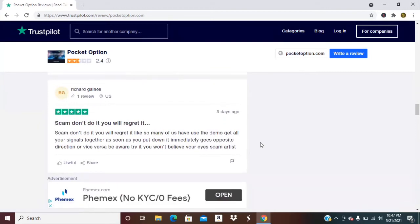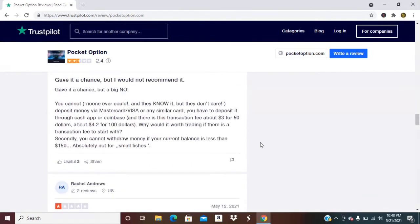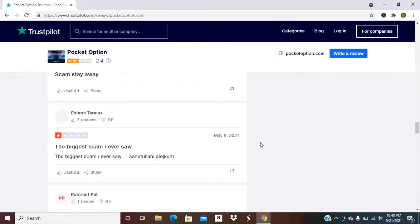Scam, don't do it. You will regret it. Many of us have used demo, get all your signals together. As soon as you put your money down, it immediately goes in the opposite direction or vice versa. Be aware, try it. You won't believe your eyes. Scam artists. Gave a chance, but I would not recommend it. A big no. Scam, stay away.